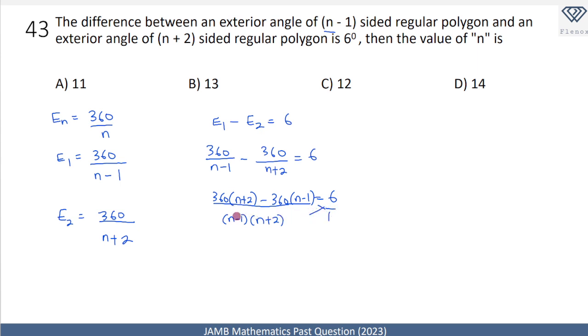So expanding what is on top, we have 360 times n, which is going to be 360n, and 360 times 2, which is going to be what? Plus 720. Then 360 times n, that will be minus 360n. Then minus 360 times minus 1 is going to be equals to plus 360, which is equal to 6 times what we have over here. So now I'm going to try to expand this also.